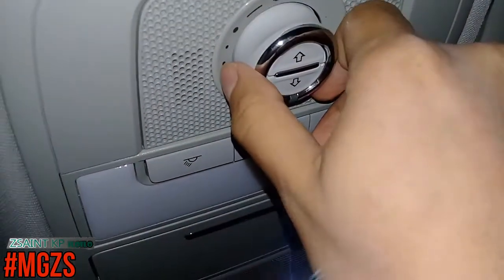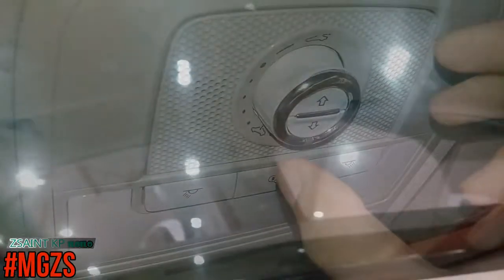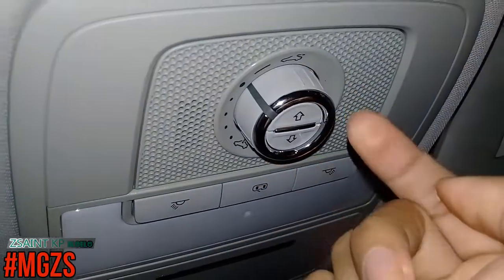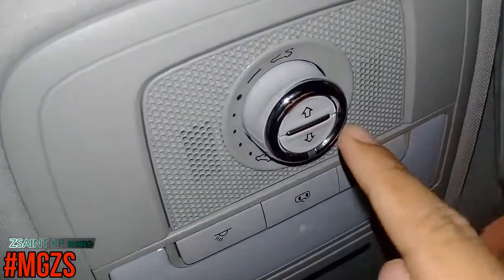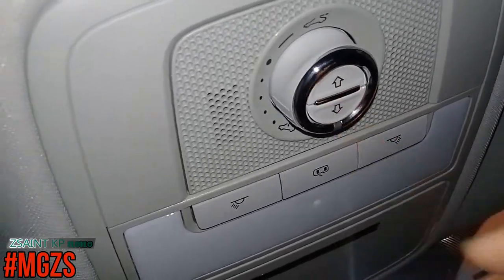This knob right here controls the powered sunroof. All you have to do, just twist it all the way to the left. Twist this knob all the way right here to open up as a vent. These 2 arrows right here let you control the shade for your sunroof.